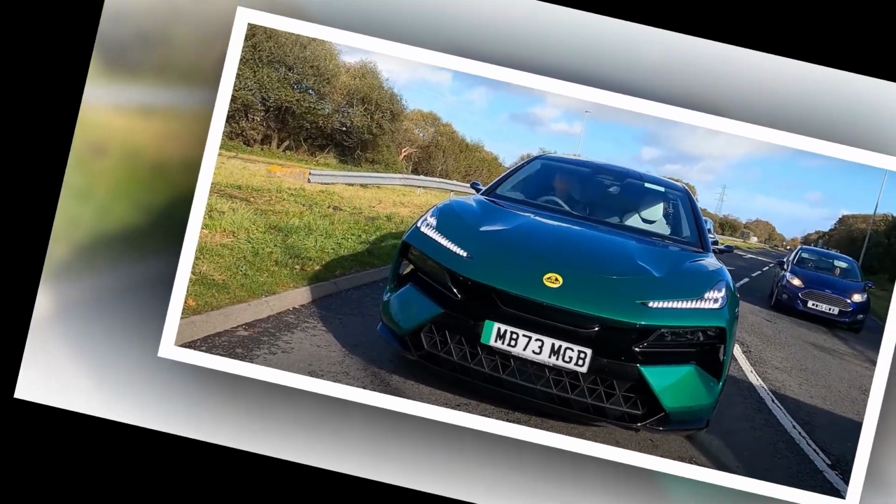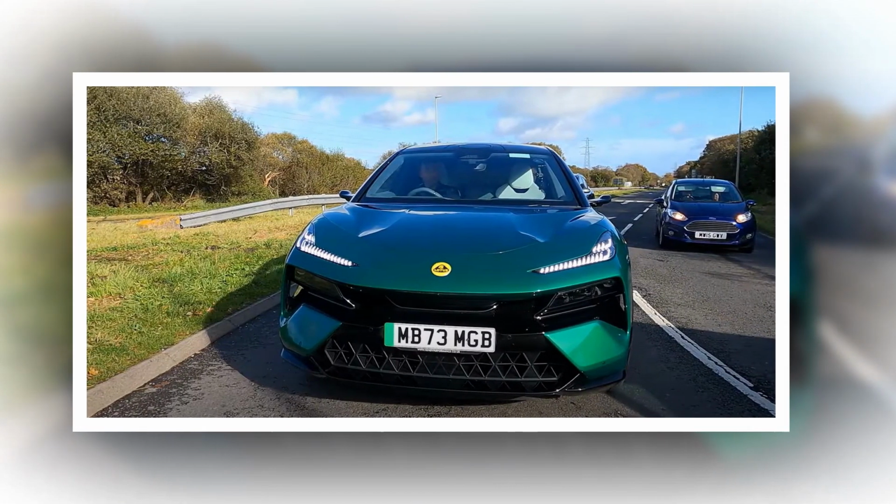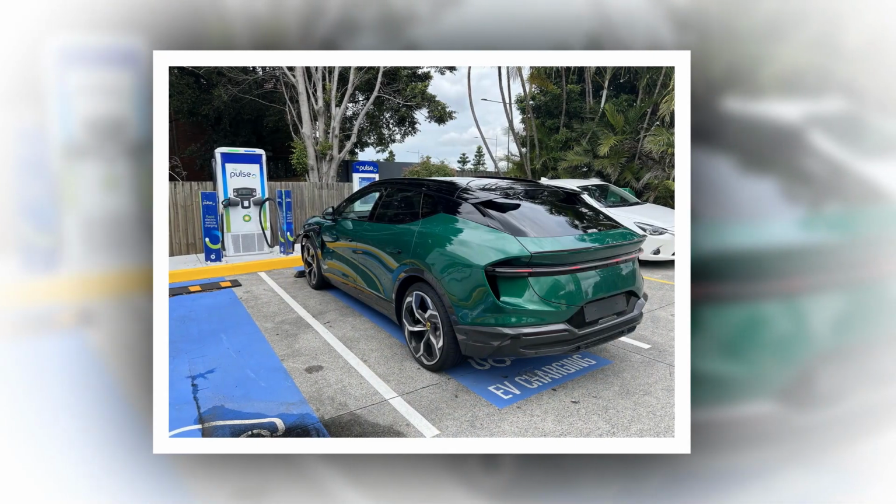With the R using a 2-speed gearbox, you can absolutely feel when the Eletre shifts from first to second. It's not as smooth as you would think, but it's actually refreshing because you almost feel like you are driving a normal car. This is a sentence we thought we would never write, but in this case it is true.